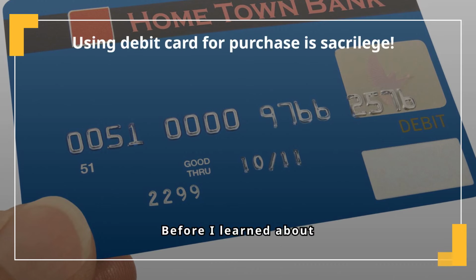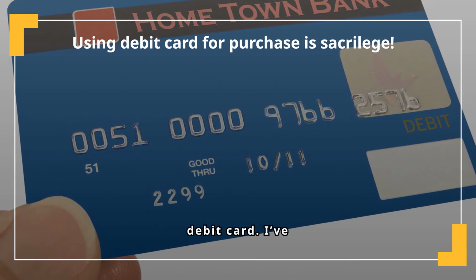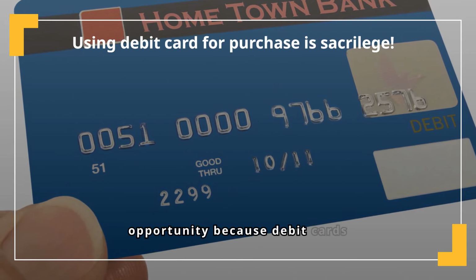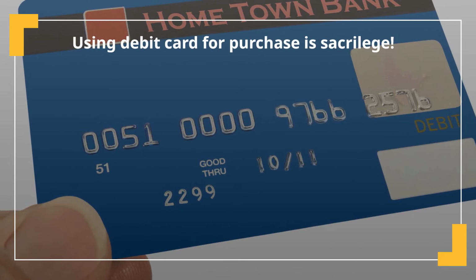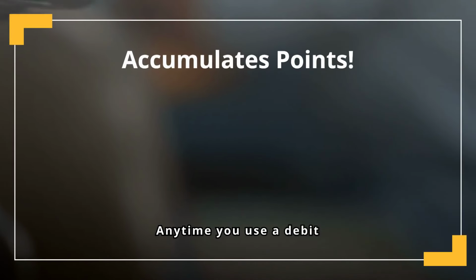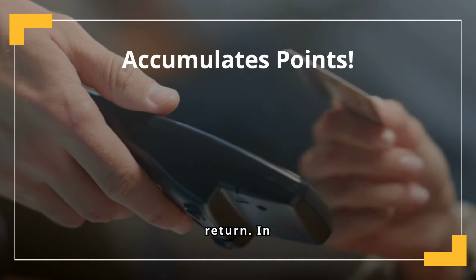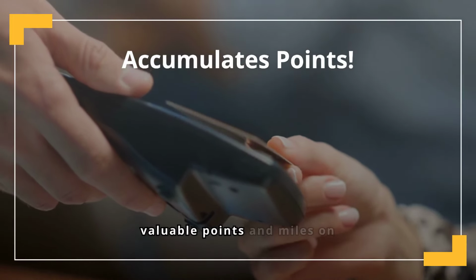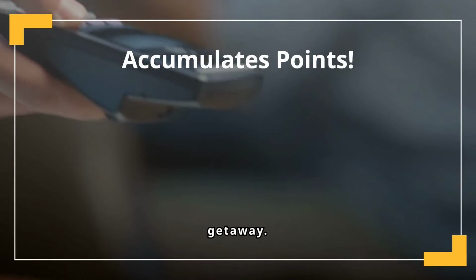Before I learned about miles and points, I used to pay for everything with my debit card. I've since realized that using a debit card is a missed opportunity because debit cards don't earn you points. Anytime you use a debit card, you're spending money without getting anything in return. In contrast, when you use a rewards credit card, you earn valuable points and miles on every purchase, which you can use towards your next getaway.